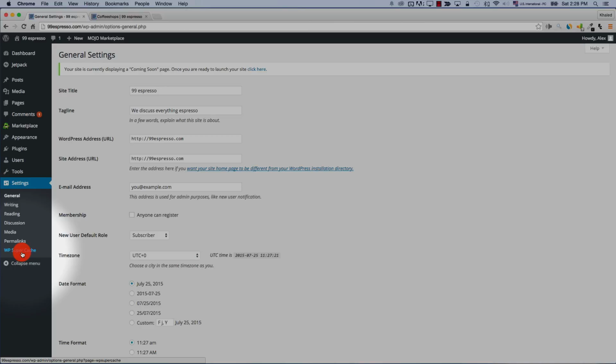However, the plugin added its settings under general settings. So we will not be discussing this particular plugin now, but we will be discussing the default sections that come by default with a WordPress site. So first we have general.